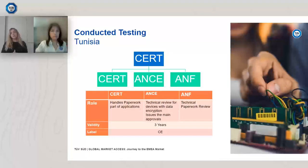If your device has encrypted and unencrypted technologies, like, for example, with our Guardian Link product we have today, as it has cellular and Wi-Fi technologies, you would be issued with 2 approvals at the end of the certification process. So when submitting to Tunisia, there's a few things that you need to be aware of.